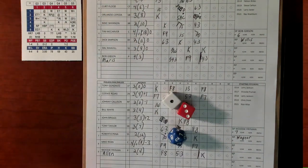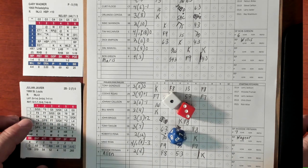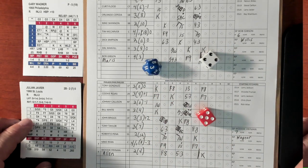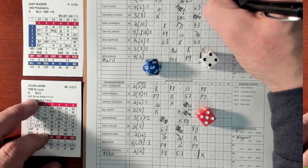Gary Wagner is pitching for the Phillies. Phillies up 4-2. We got Javier, Flood, and Cepeda. 5-4 K chance versus a righty. Wagner's a righty. 7. It's a 3. Struck him out.